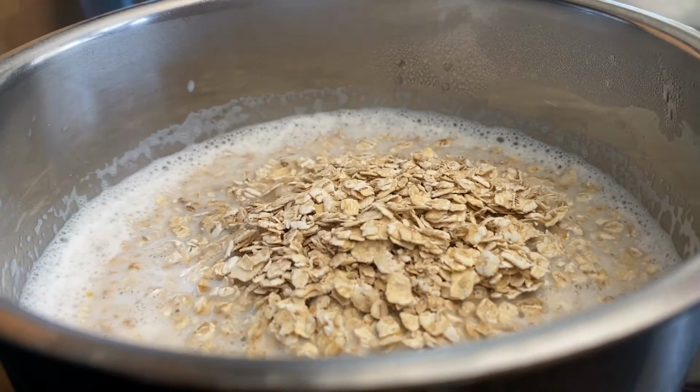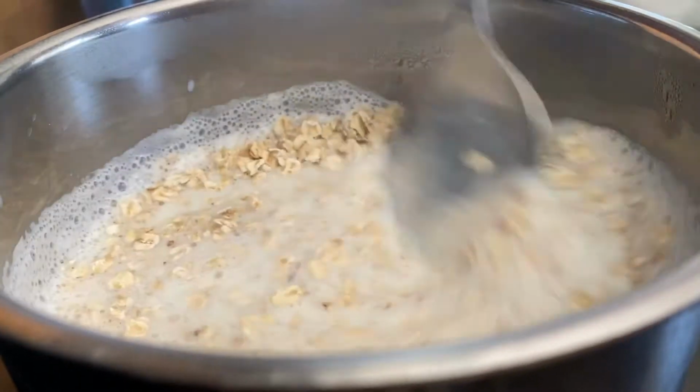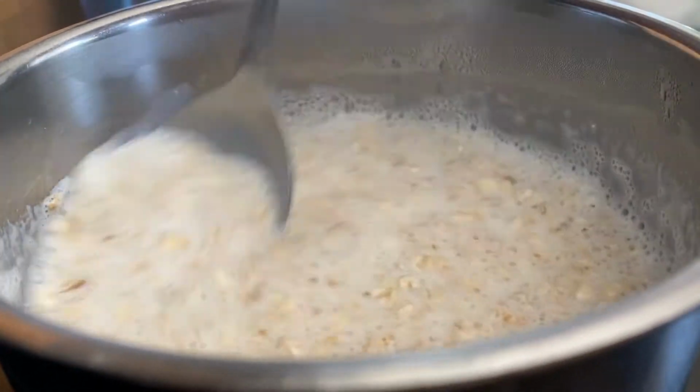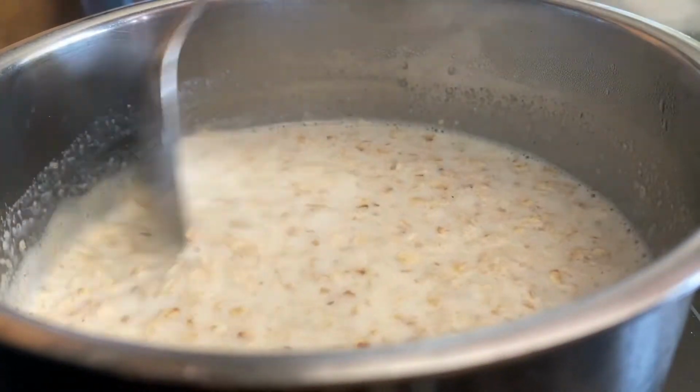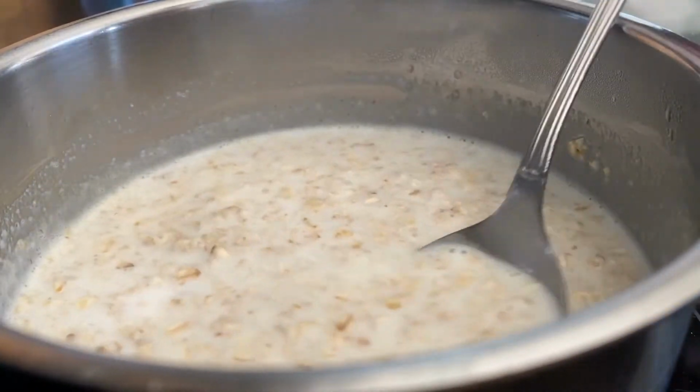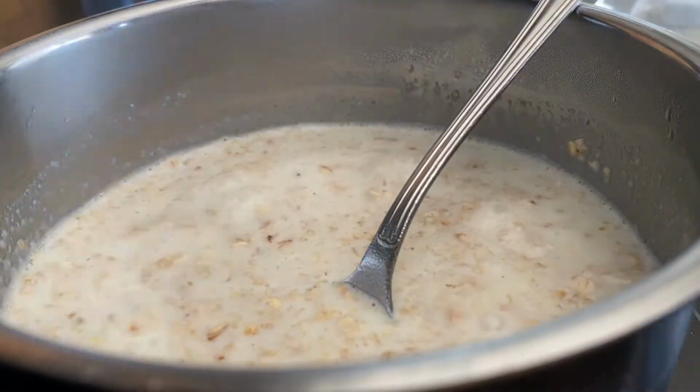The cooking process is actually really fast, about 5 minutes, even less. It just depends on how quick your oatmeal starts to thicken up and how thick you want it. I prefer it runny, which is why I even add extra liquids to it after it's done cooking.